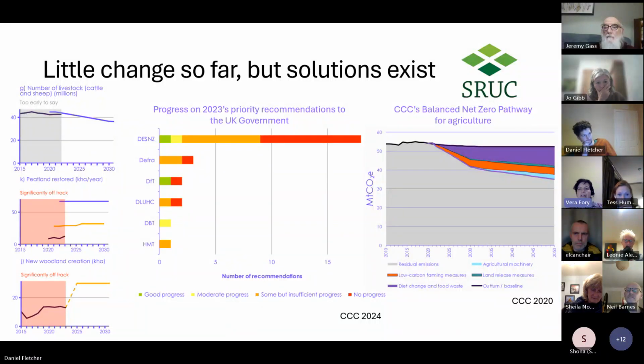What they estimated is that agricultural emissions could reduce by roughly 20% or a bit more, but most of it, the purple part, needs to come and will come from diet change. And the rest is still low carbon farming measures Dan has been talking about, and many of you have asked questions about.